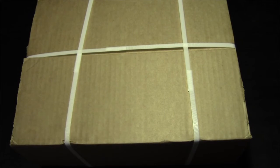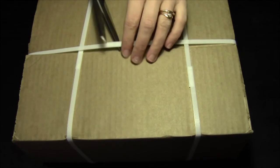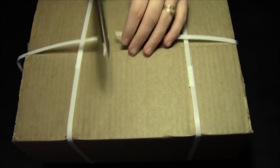So here we have another box from the Starships people, and here's Fluffy over there. She's going to cut the cords. Your turn. Cut the cords and we'll see what we've got this time.